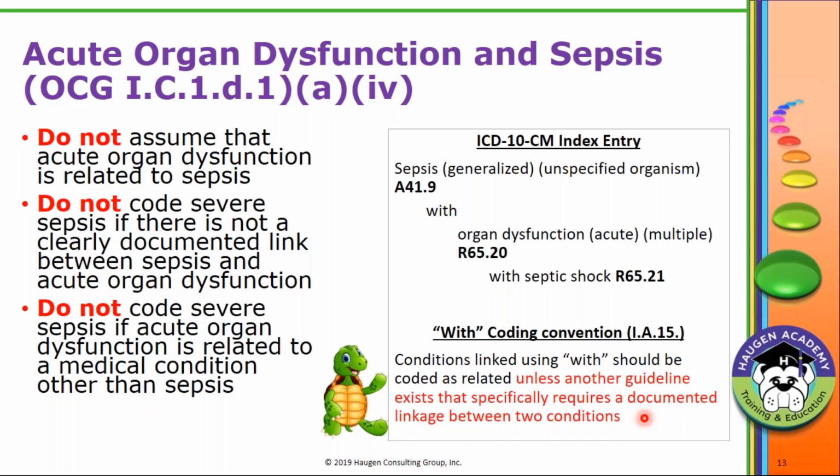So what we don't want to do is assume that acute organ dysfunction is related to sepsis. There could be a lot going on with this patient, and they could have an acute organ dysfunction that is caused by something else. Do not code severe sepsis if there is not a link clearly documented between the sepsis and the acute organ dysfunction. So just the two being documented is not enough. We really need the doctor to say. And do not code severe sepsis if acute organ dysfunction is related to a medical condition other than sepsis.